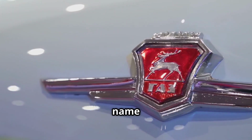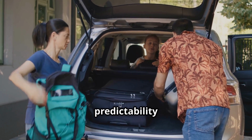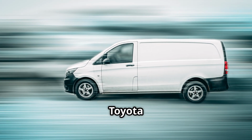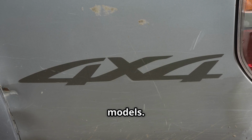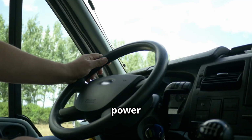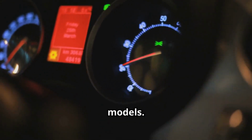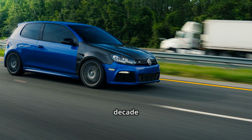At number 9, we have a name that is synonymous with reliability and, let's be honest, a certain level of predictability: the Toyota Sienna. It's the automotive equivalent of a loyal golden retriever. But with the latest generations, Toyota decided to inject a bit of spice into the recipe, particularly with their all-wheel drive models. This wasn't just for tackling a bit of snow on the driveway, this was for putting the power down with surprising efficiency. The result is a 0 to 60 time that dips just below the 7-second mark for some models. Think about that. A massive 8-seater Toyota that can outdrag a hot hatchback from a decade ago.